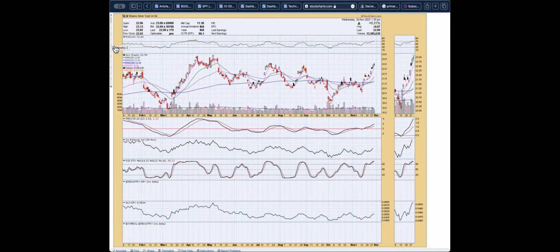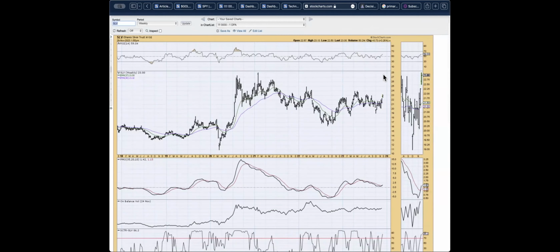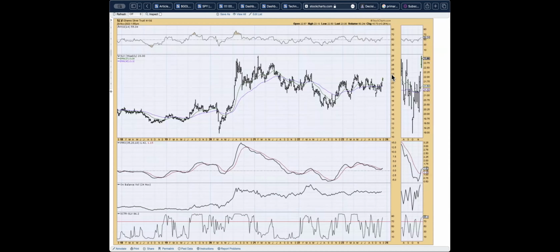If we look at the weekly chart, we have a nice PMO buy signal that just came in on silver. So intermediate term, this is looking pretty good. It tells me to expect a breakout at that $24 level. So I like silver right now. I think that the charts are very positive.